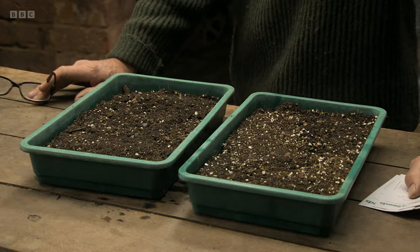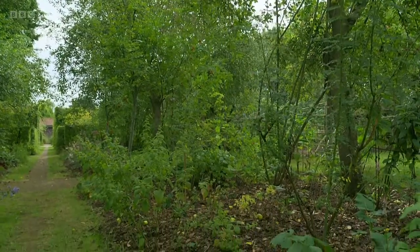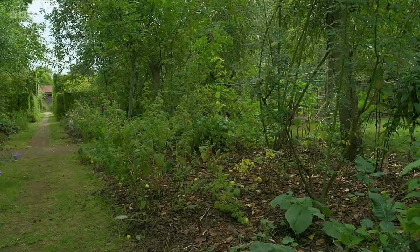Now, I'm sowing some grass seeds, but this is a long-term project. This is part of my revamping of the orchard beds, which suffered badly as a result of this summer's drought. But to get the effect I want, because these are long beds, I want to have great drifts and runs of grasses.